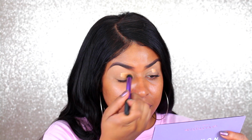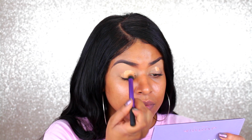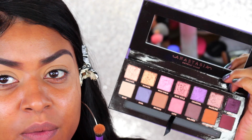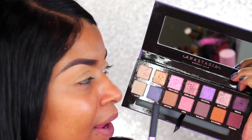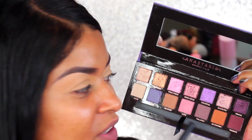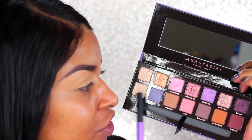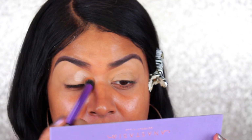So I'm going to go ahead and prime my lids using Warm Sand from Too Faced. This is the Born This Way concealer. I'm obviously not going to be able to use most of these shades, but I want to get into a good amount of the shades. So I'm just going to go ahead and start off with that shade Base and use this to set my concealer, just like as a base.